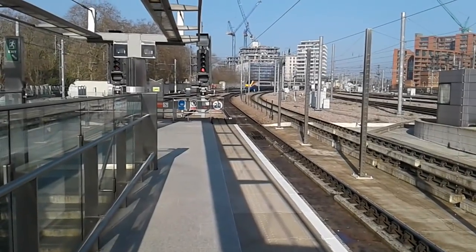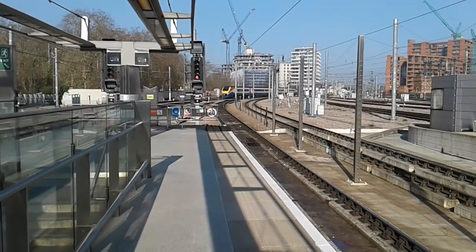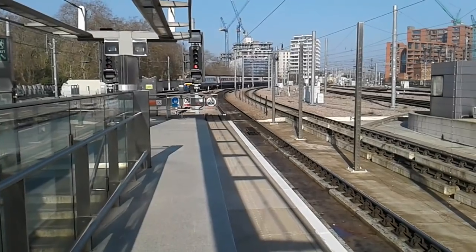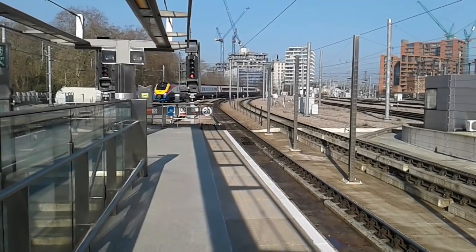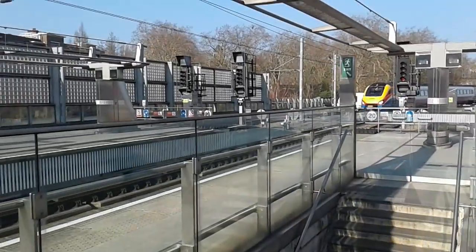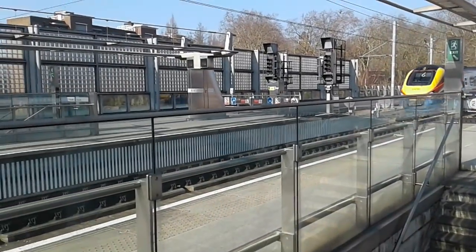Okay, the next train to arrive is a late running terminating East Midlands Trains Meridian from Sheffield. I find it very brave they've whacked a four car on the Sheffield run, but each to their own. This is actually one of the former Hull Trains pioneers in the form of 222101.